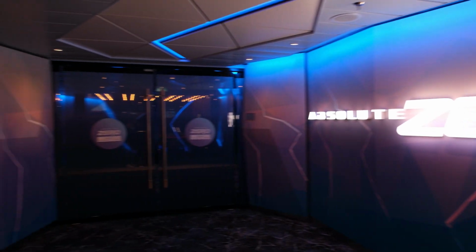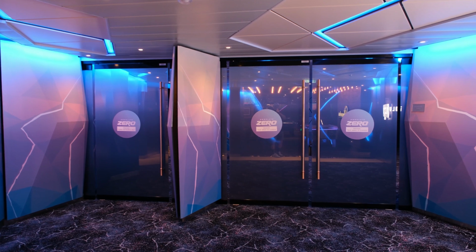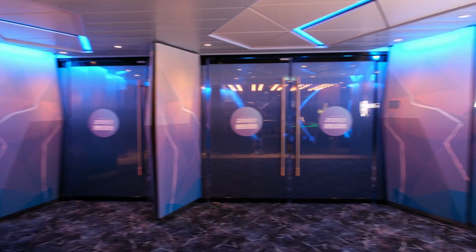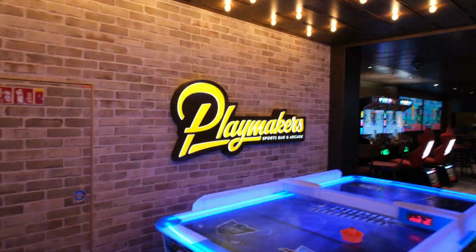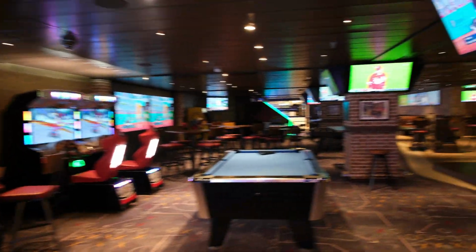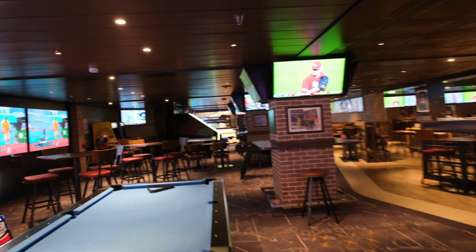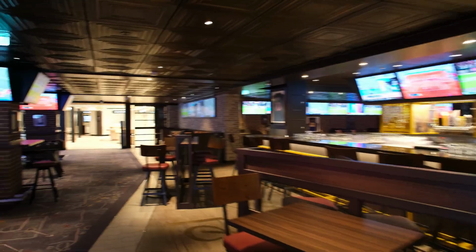Starting on deck 6 aft, you have the entrance to Absolute Zero, which is the ice skating rink. We watched a great show. We definitely had a good time in there. And then walking forward, you have Playmakers, sports bar and arcade, where they've got some classic arcade games. They've got some new arcade games, skee ball. This is a great place. It does cost money to eat here, but we had eaten here twice and we definitely love it.